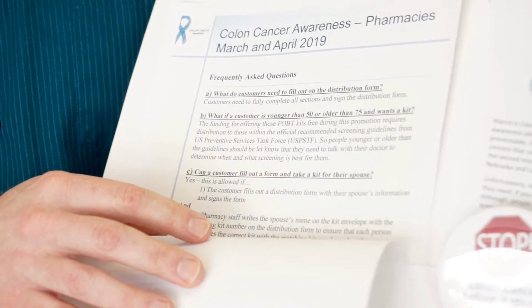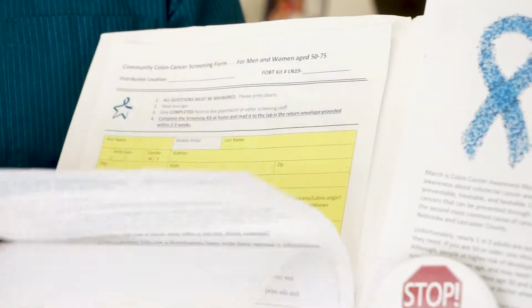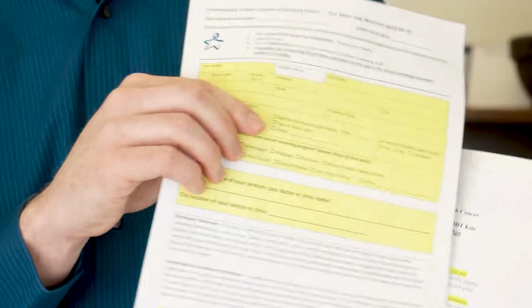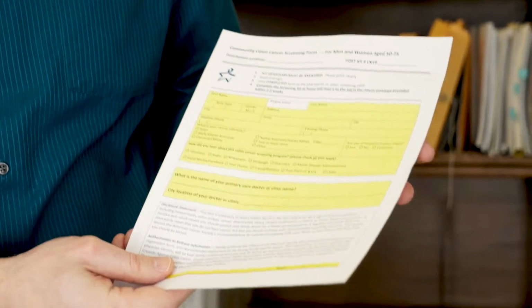We also have a frequently asked questions sheet, which I think will be helpful for pharmacy staff, covering what customers usually ask about when distributing the kits. And then the form. When someone requests a FOBT kit, they need to fill this form out completely. They fill out the top part and sign it at the bottom. This gives permission for us to follow up with them and their physician about the results of their test.